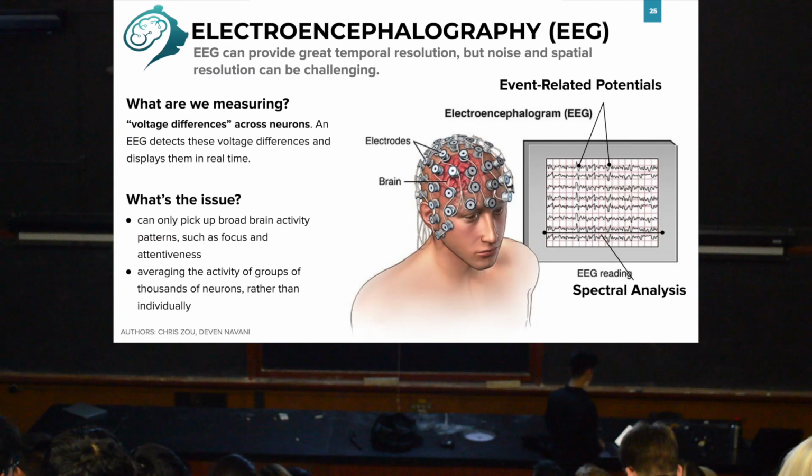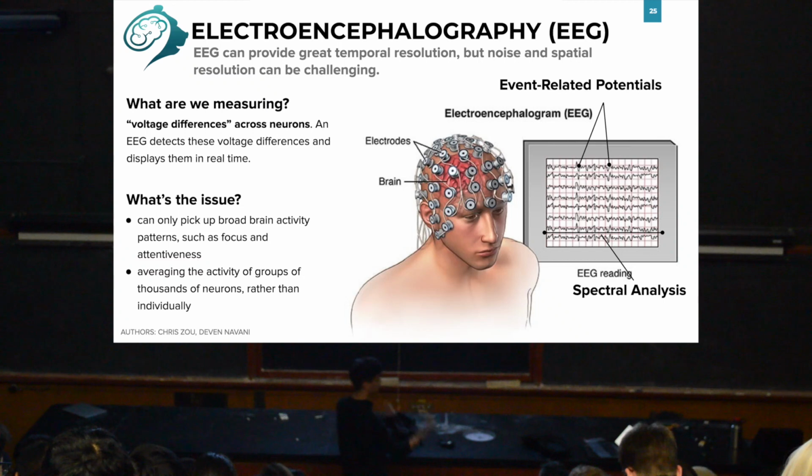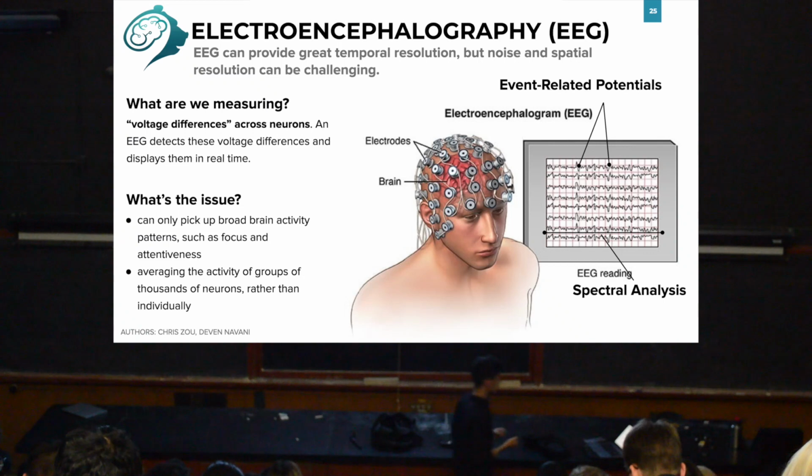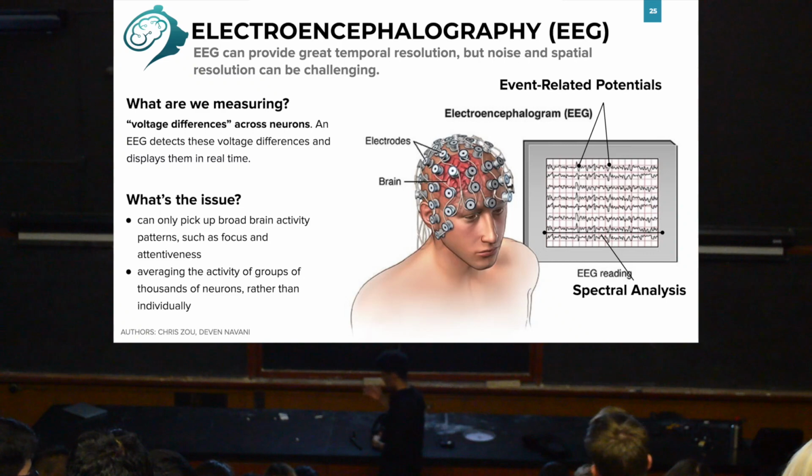But that's an EEG headset. I actually have a video demo as well. We are measuring action potentials, voltage differences across neurons. And this is fully done in real time. You can see on the screen the waves.